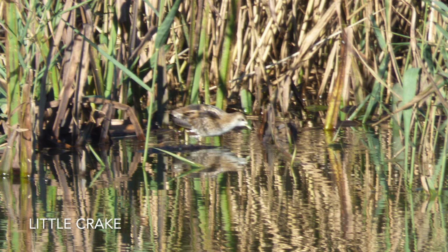So that was wonderful. Seeing this little crake was absolutely fantastic. Very exciting. It's a bird that I'm sure for many people is a very tough bird. Maybe you'll get a singing male every now and then, but to actually see this bird and see it quite well was a really nice experience, that's for sure.